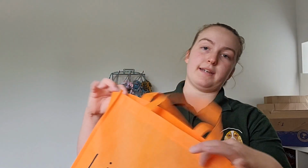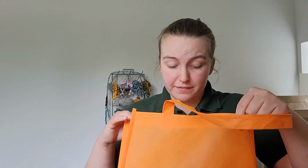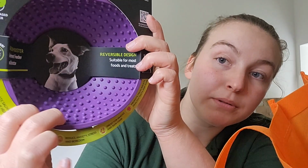Next, Licky Mat. I'm sure you've all heard of Licky Mat. We like a good Licky Mat. We go through quite a few of these because Rum has one for his dinner. Roo will occasionally, but he's not too fussed on it. The one we went for this time was the wobble, so we thought this might slow him down. As you can see, it's a bowl shape and it's got the little nobules in the middle.